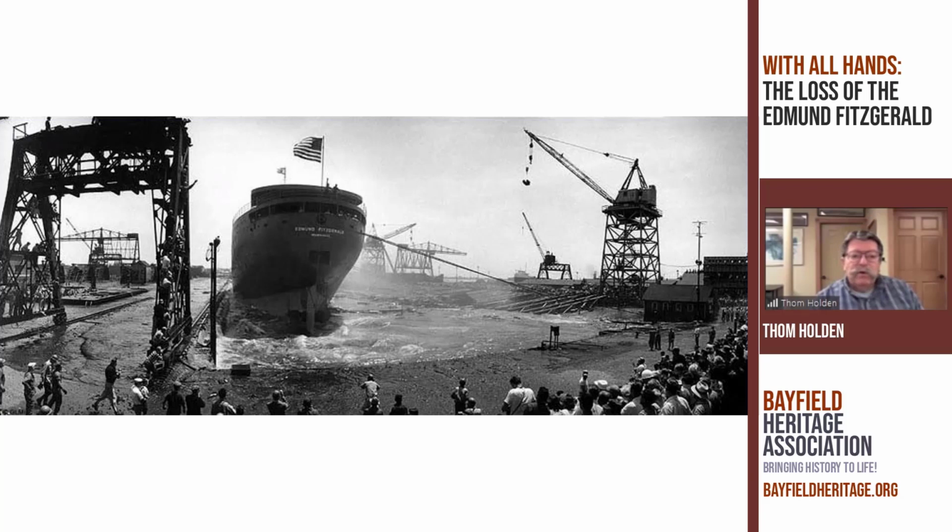On this photo, we see the whole width of the slip that it went into, and the boat is really far over the shipways. You can still see there the cranes that were used to maneuver the pieces into place of those sub-assemblies.